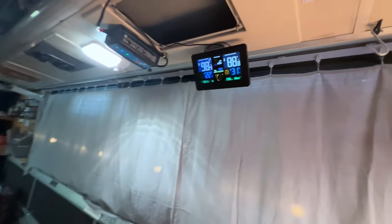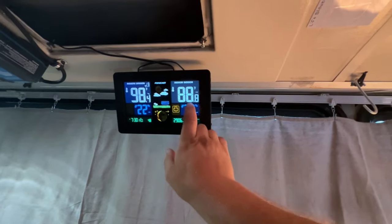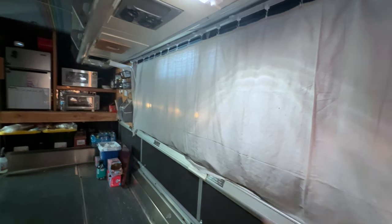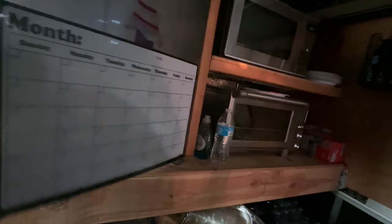Ooh, it's cooled off a little bit in the last 5 minutes. So it's 98 outside now. All right, cool. 88 in here. That's acceptable. I'm gonna make some coffee, probably get a cold beverage. I'll tell you, there's nothing like sparkly water.